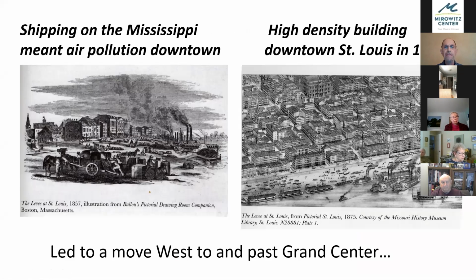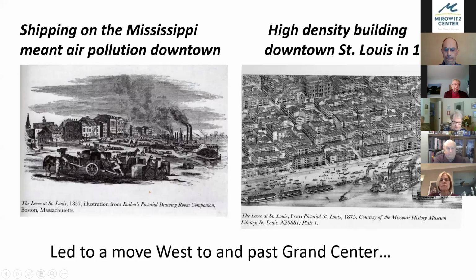Further development of the St. Louis area accelerated by not only the steamboat traffic, but the opening of the Eads Bridge in 1876. This drawing, which is a Compton and Dry drawing of downtown, shows how congested things had become. And this picture from the levee shows you the air pollution that was being created not only by the steamboats, but the early coal burning factories and wood burning buildings here and along the downtown area.